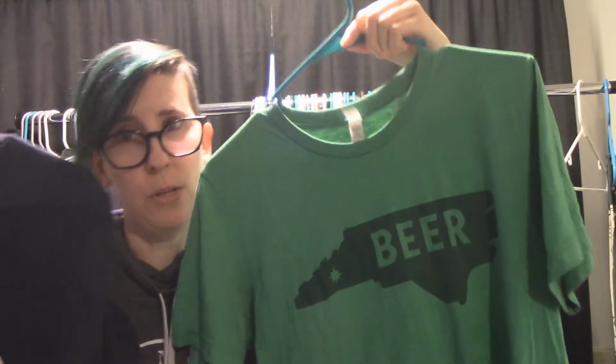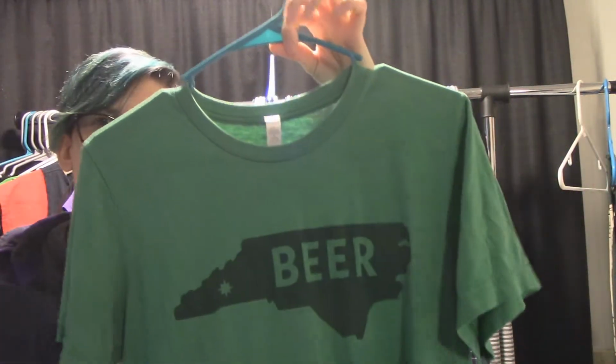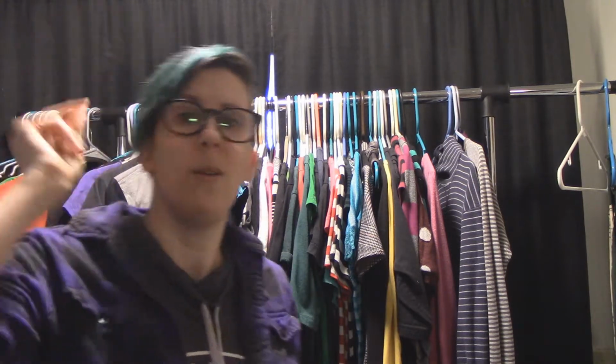As I mentioned, beer shirts. So many beer shirts. I work for this brewery, so it's, you know, uniform, but this is from Highland Brewing Company, and it's the state of North Carolina, because I went to a bunch of breweries in Asheville on a little road trip a couple summers ago. Still haven't edited any of that footage from that trip.